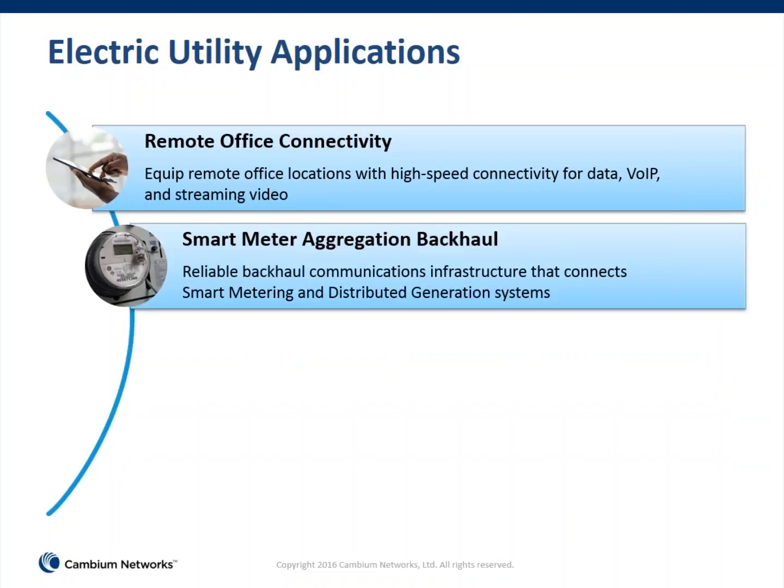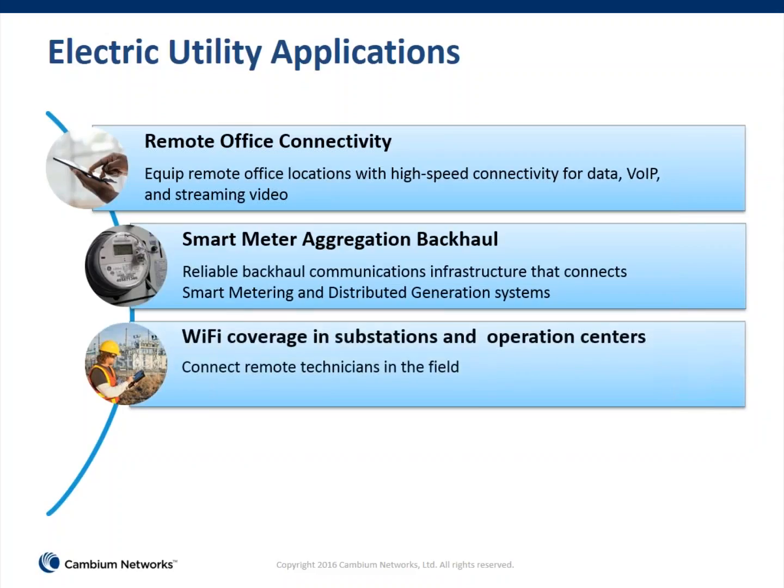Smart meter aggregation, we have customers that are using our PTP 820 or PTP 650 and even our PMP 450 to aggregate data coming from different smart meter aggregation devices. With our cnPilot product, we can provide Wi-Fi coverage at substations and remote operation centers. So this is again the ability for a technician to go into the field, use the same devices, whether it's a smartphone or a laptop, and get access to the network.